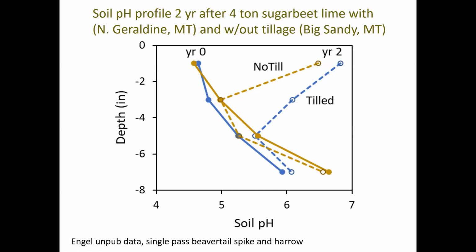What I plot here is the year 0 pH stratification. So notice that up near the surface, we had pH somewhere in the mid 4s, a little bit in the high 4s below that, and then increasing to 6, which is a pretty typical profile that we have here in Montana in these acidified soils.